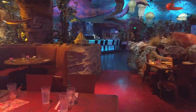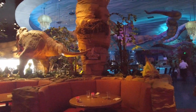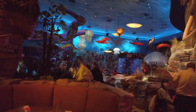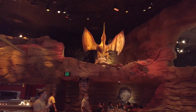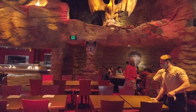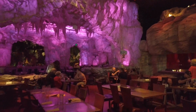Usually we have gotten seating right about there near the mammoth, the big giant woolly mammoth. And I kind of like it here. They call this the Geotech dining area. I mean, I like all of them. I don't care where I sit. But this is my favorite, I think. The Geotech dining. You see the T-Rex's butt right there. And there's a giant pterodactyl right there. Or actually, I call it pterodactyl. It says pterosaur. Well, to me it looks like a giant pterodactyl. Oh wait, there's a really cool one right there, coming right at me. So this is neat.